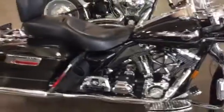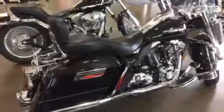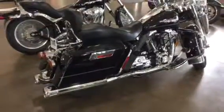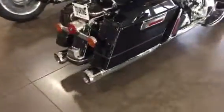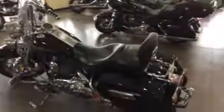I'll fire it up here in a minute and let you know how it rumbles. Has the Harley-Davidson hammock seat for the most comfort for both rider and passenger. And check out these custom exhausts right here. Very clean bike, locally traded in. Again, 2007 Road King, vivid black.